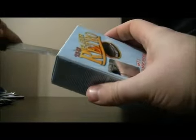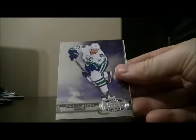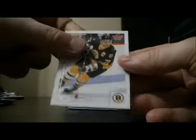Box 2. Base and base. Metal Universe hit for the Canucks of Daniel Sedin. And a 93 base card for the Canadiens of Carey Price. And base.